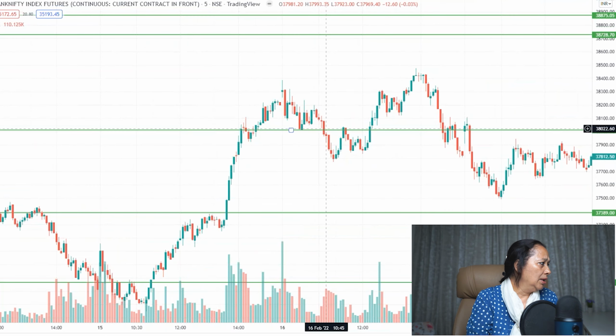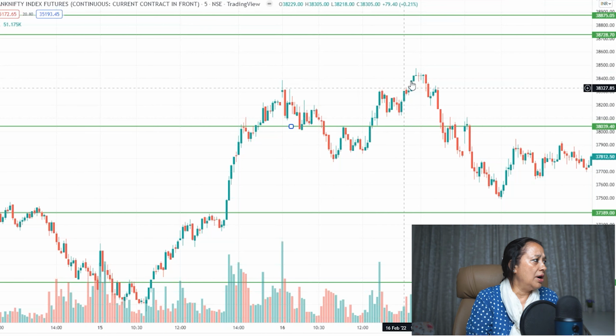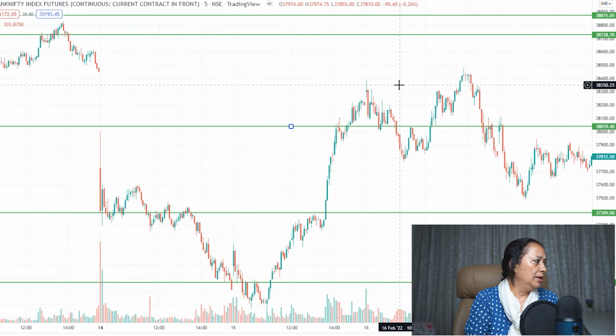Enough to make money. Then this is a double bottom, right? A little skewed double bottom. Above this place, you can see a beautiful move, right? Starting from 38,000 to 38,440, almost like 400, 450 points. Not a bad thing, right? Almost in options, you will get about 100 points, right?